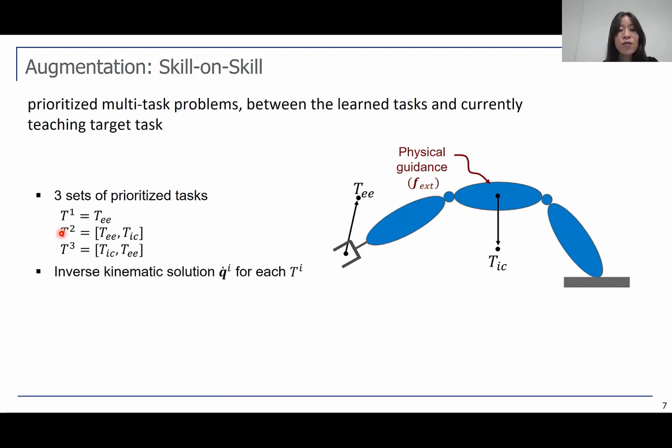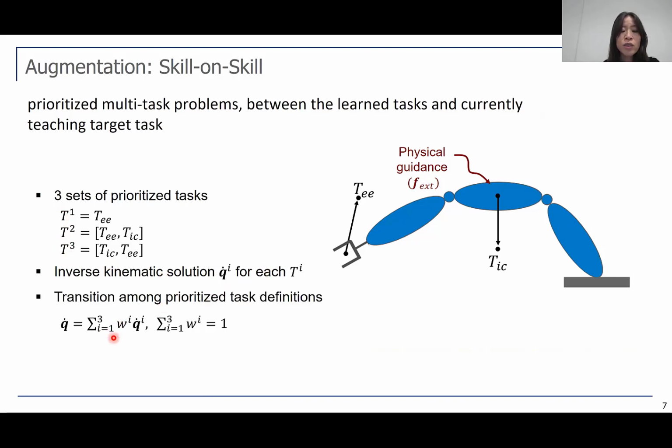Then we calculate the inverse kinematic solution for each set of the prioritized tasks, and we sum them up with weights. The sum of the weights is 1, and these are governed by a linear dynamic system. So when we switch from one set to another set, it slowly and smoothly changes using this W. In this way, we can easily, at any time, add or delete a task, or change the priority between the tasks.